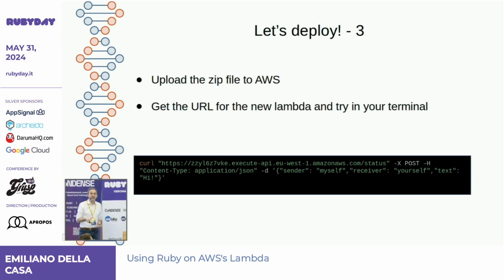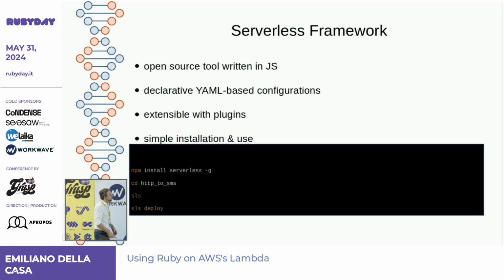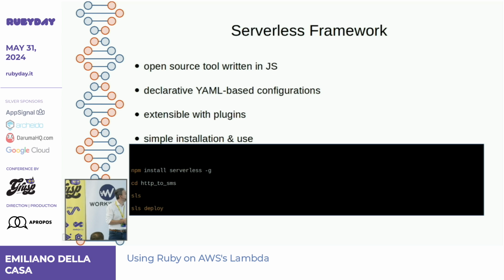We want to automate, because I guess everyone agrees that every manual process can lead to errors. How do we automate this? We can use the Serverless Framework, that is a library written in JS. Unfortunately, as far as I know, there is nothing for Ruby, but this is written in JS.